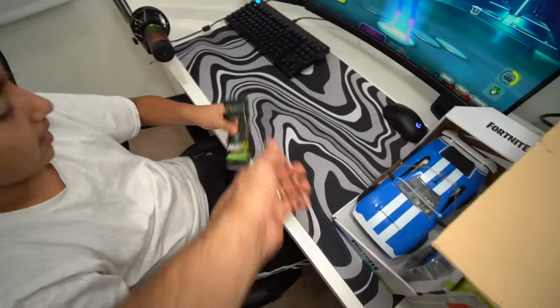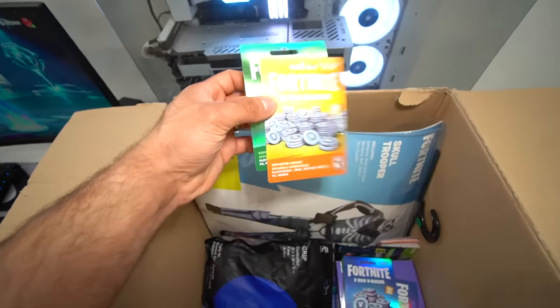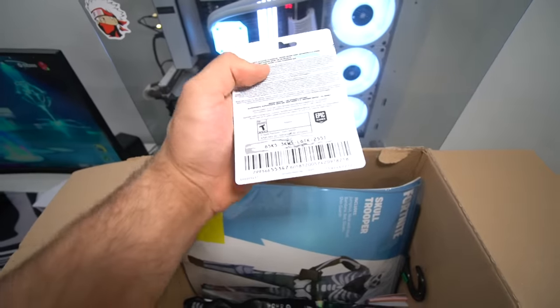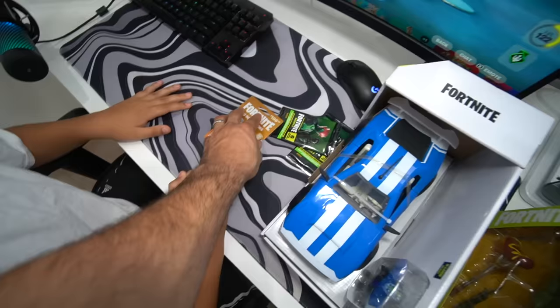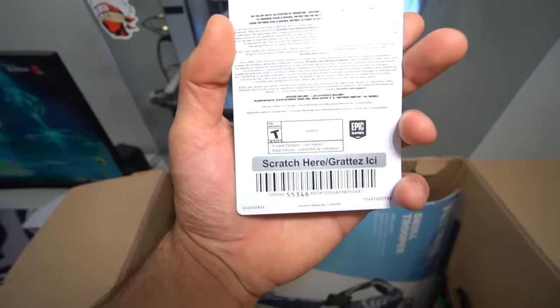Next in the box, we got, these are just open packs. Where's our open packs right here? Open it. I don't know. Maybe that's why they threw it. We got V-Bucks. V-Bucks. Oh, hold on, hold on. Wait. Chill. Let me see. 13,500. Yeah. Oh no, it's been redeemed. Bro, redeemed. But hold on, we got another one. 1,000 V-Bucks. Hey, yo. No.